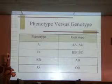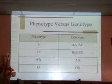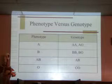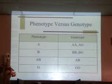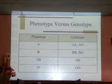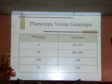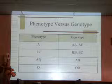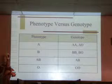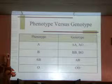If I'm an A individual, I can test it in the lab and I can say, yeah, this person forward types as an A. But I really don't know if this individual received A alleles from both mom and dad. Or maybe mom gave the A allele and the dad gave the O allele. In this case, it expresses as an A. I really can't tell the difference between the two. It tests as an A. This B individual, same thing. They may have inherited a B allele from both mom and dad, or maybe one parent gave a B and the other gave an O. And in both cases, the phenotype's the same.